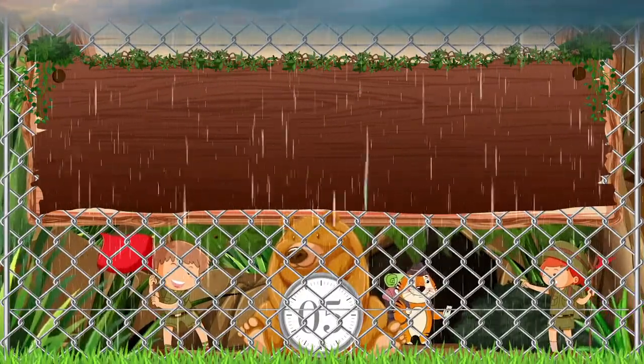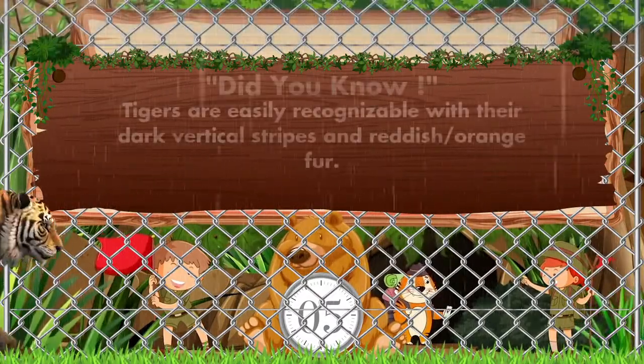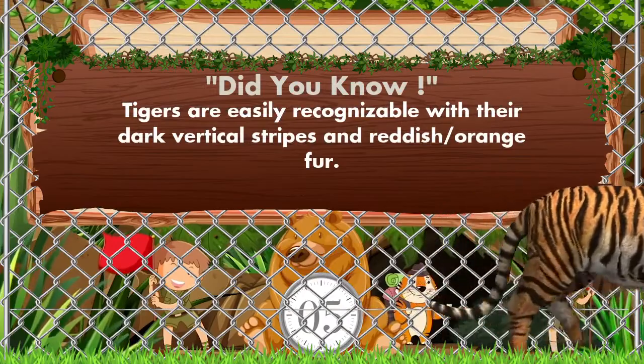Which animal is coming? Lion. No, it's a tiger. Did you know, tigers are easily recognizable with their dark vertical stripes and reddish-orange fur.